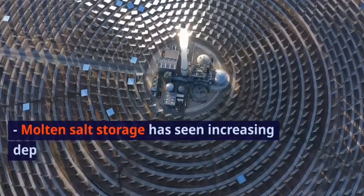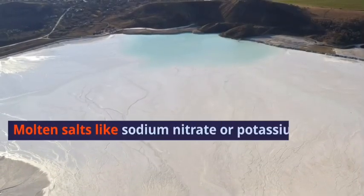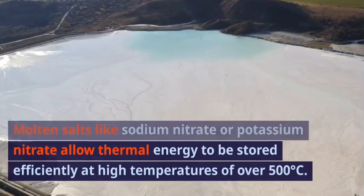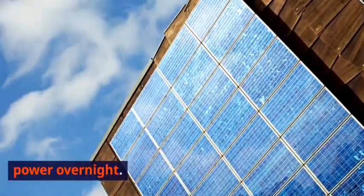Molten salt storage has seen increasing deployment to store energy from concentrating solar power plants. Molten salts like sodium nitrate or potassium nitrate allow thermal energy to be stored efficiently at high temperatures of over 500 degrees Celsius. This allows solar energy to continue providing power overnight.